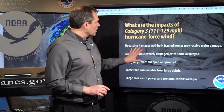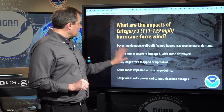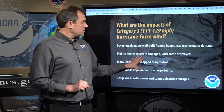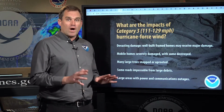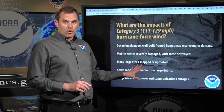So much of the central portion of the Florida Peninsula, both coasts, is expecting hurricane conditions, and particularly within that landfall area where we're expecting those Category 3 winds in the eye wall, you're going to have significant structural damage even to well-framed homes. Mobile homes could be severely damaged or destroyed. Large trees will be snapped and uprooted.